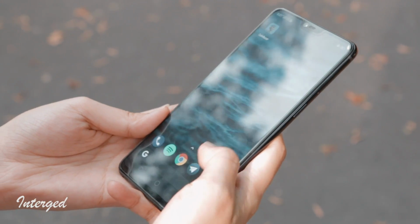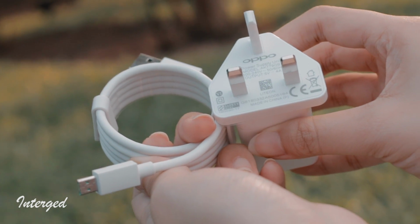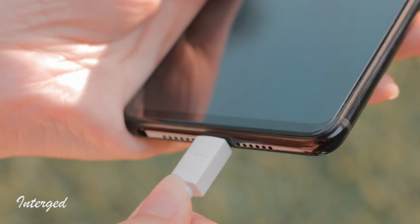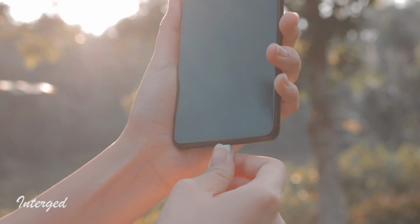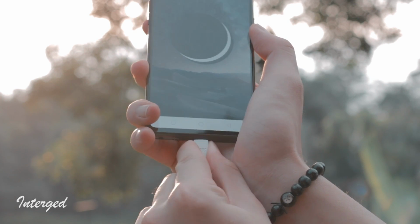The phone also comes with Oppo's fast charging brick, VOOC charging to be exact. This charging brick and cable allows the phone to charge up extremely quickly, as quick as reaching 75% with only a 30 minutes charge. This makes it really easy for you to top up your battery during the day. Unfortunately, the Oppo R15 doesn't come with a USB-C port like most of the other 2018 devices, but only has a micro USB port.